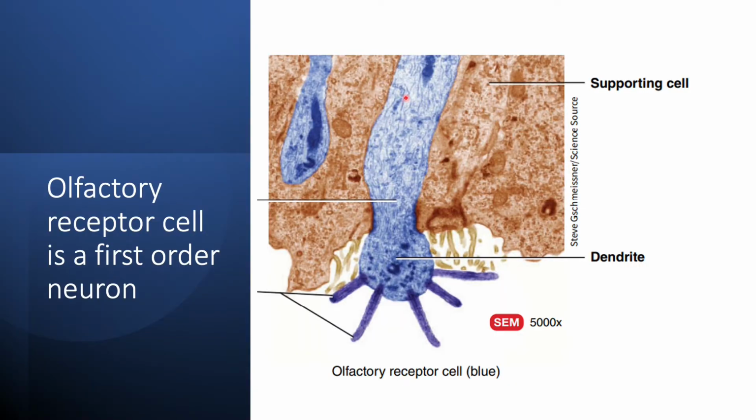This is an electron microscope image showing the olfactory receptor cell, which is a first order neuron in this case. Here is the dendrite and non-motile cilia coming out of it. The olfactory receptor proteins are present here on the cilia.